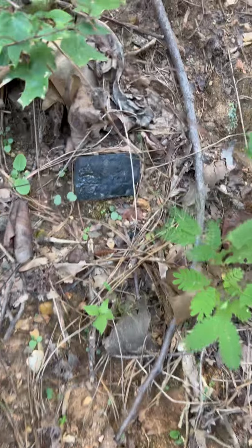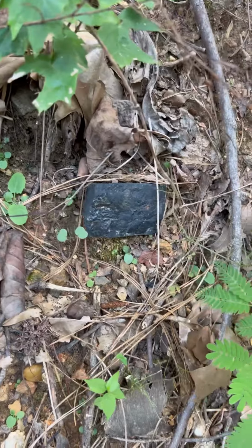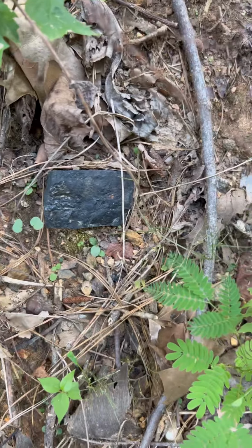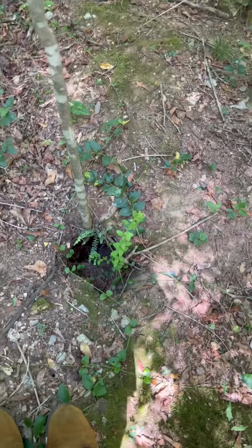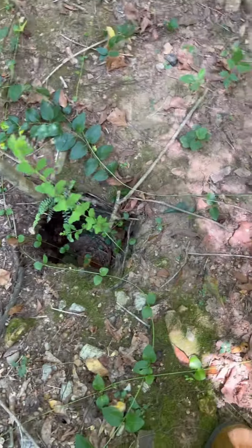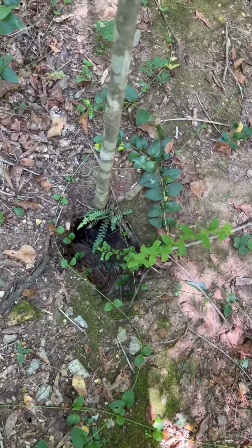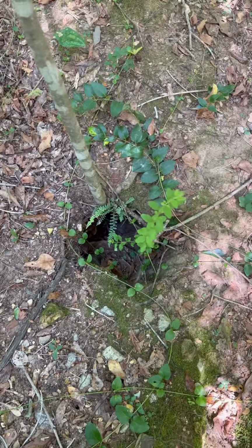And there's an old piece of coal. So no telling how old that is. I know the trains always went through here through the 1800s, so I may hike it out and give it to the mill. When you're hunting and looking for bottles, watch for hazards. Look at that big old hole. Could have fallen in there and twisted my ankle. So you guys keep a watch out for that stuff when you're out hunting.